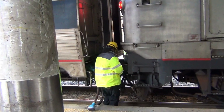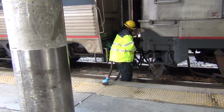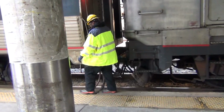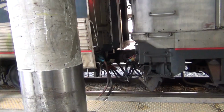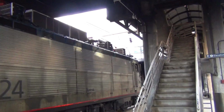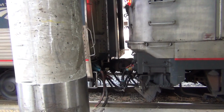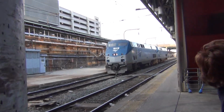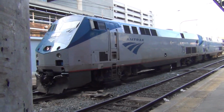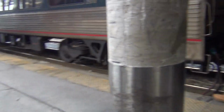Hopefully he won't kill me for this shot. I'll be moving along in a moment, I hope. Meanwhile, here comes another locomotive. Diesel, nothing on top. It's almost time.